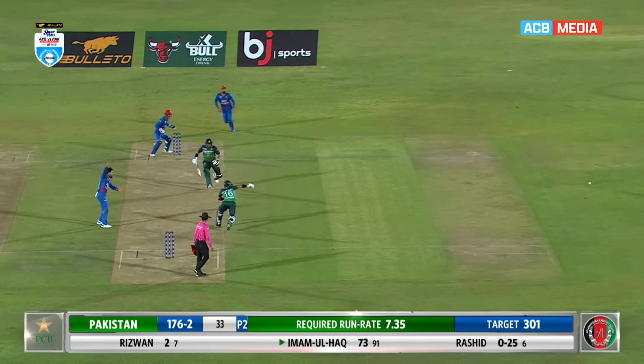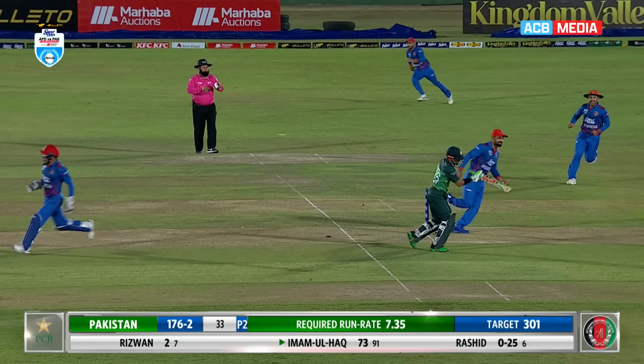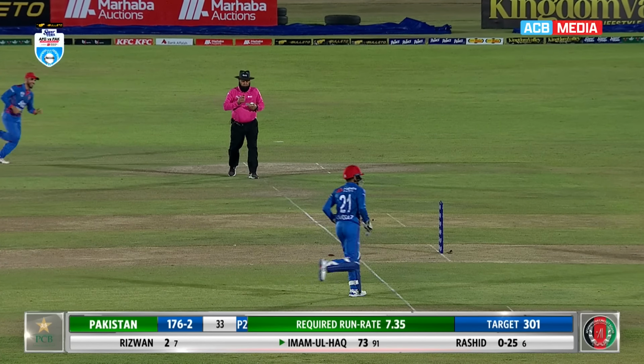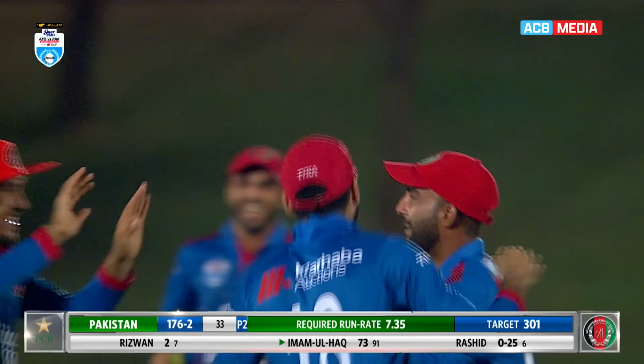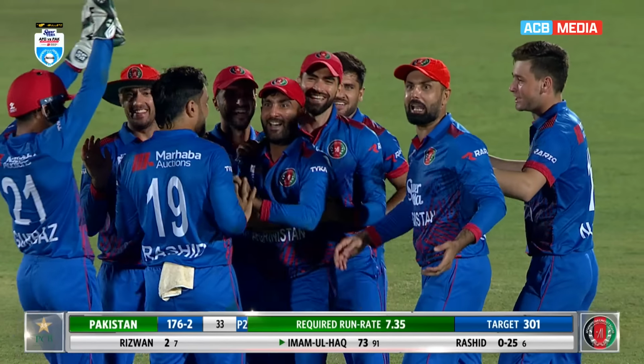Down the track. Hesitation, run out. Yes! Hesitation. They have started to celebrate already. Mix up, big wicket here for Afghanistan to celebrate. We have an umpire review for a run out. He has sold his partner down the river.